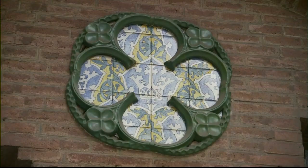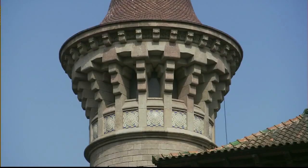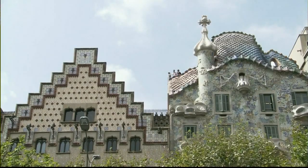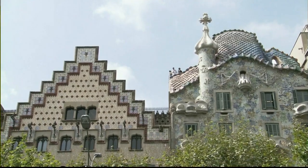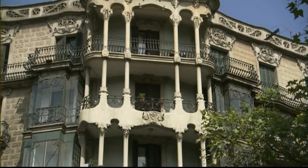The Impressionists were still painting. Electricity was new on the scene. Freud published his Interpretation of Dreams. And a highly decorative style called Art Nouveau was sweeping across Europe. Modernismo was how the new trend was expressed in Spain.